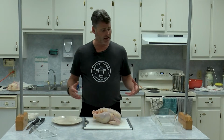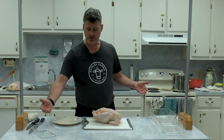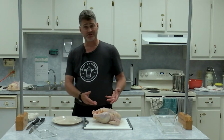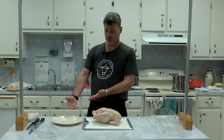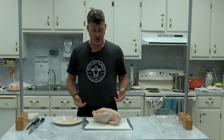I like to set up my area with a couple things. I have different dishes to catch everything so that my surface stays clean and I can work with it. I transfer my chicken from the sink area. These packages are always going to be full of juice, so I always recommend you open them in a sink and then have a plate ready to go to catch that. That way you're not dribbling chicken juice everywhere.